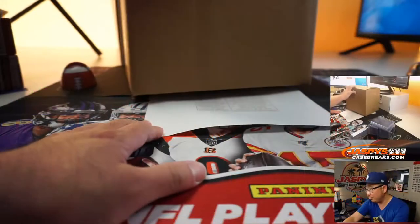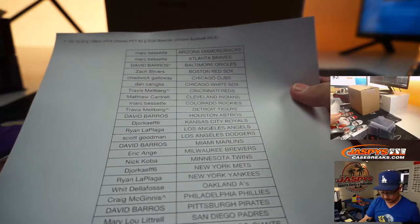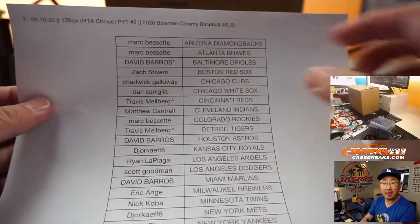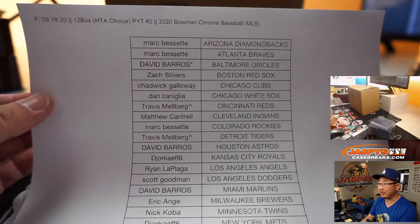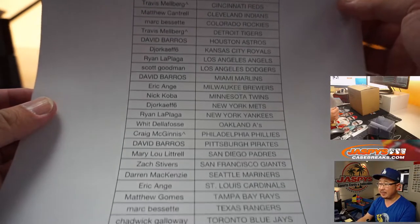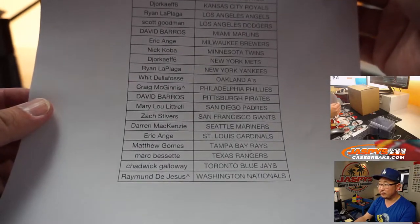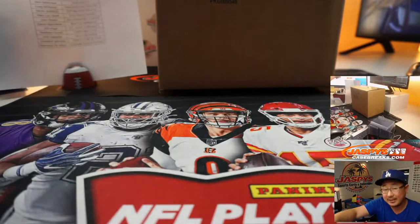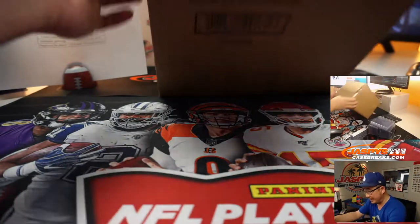Big thanks to all of these lovely people for getting into the action right here. Appreciate it. If you see a little rooftop next to your name, that means you won that spot in one of our team randoms right here. And yes, if you won a spot in a team random, that does count for the promo. And Dave Barrows had last spot in Mojo with the Orioles a little bit ago. So thanks to him for that. Thanks everybody, from the first spot through the last spot.